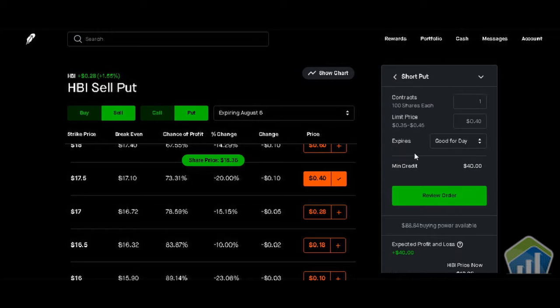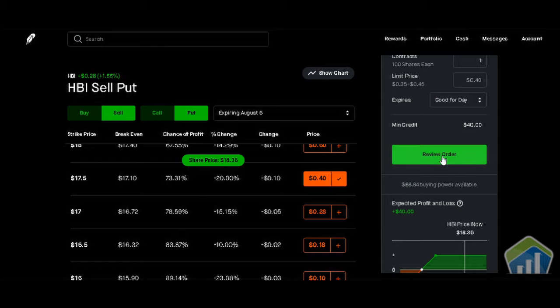So we just click on continue to kind of show you exactly what's going on. Remember, contracts, one contract equals 100 shares, which means if you go 2 contracts, it's going to be 200 shares, 10 contracts is going to be 1,000 shares, right? So if you put one in as so, and remember, the limit price is anywhere from 35 cents to 45 cents. The in between is going to be 40 cents. They're saying minimum credit of $40, right? So once you click on review order, it's going to go ahead and go through.